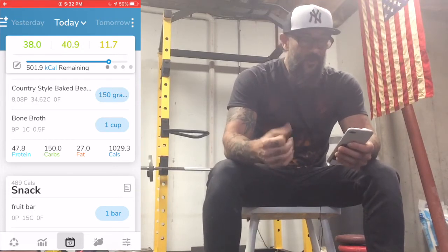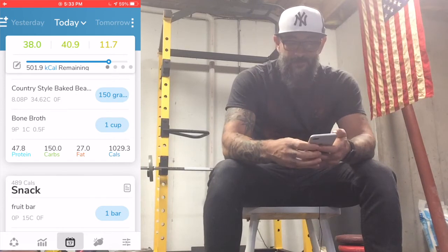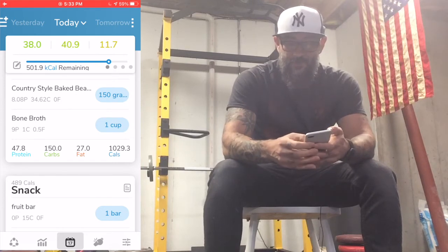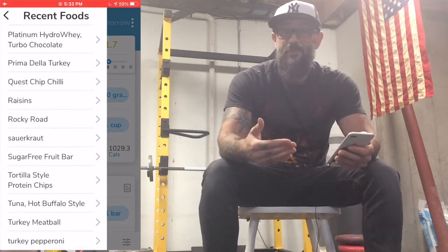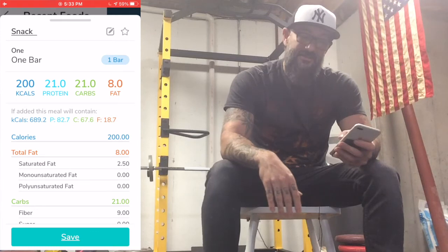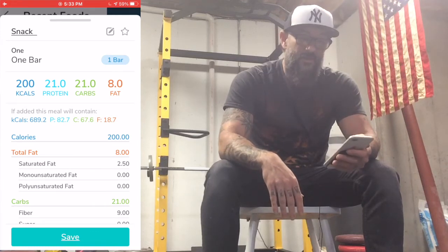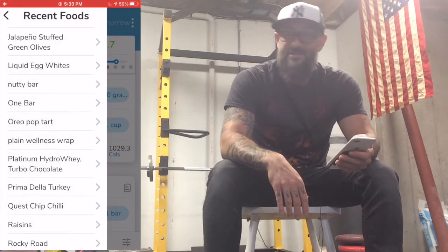So I start thinking, well, what would equate to something like that? What could I eat that would be about that? Well, let's take a look at a Quest protein bar. It's called a 1 bar in here. I don't know why I named it like that. Here's 200 calories, 21 grams of protein, 21 grams of carbs, and 8 grams of fat. If I add this in, this is going to look real nice. 300 calories remaining, and you can see here, I'm still in green on everything.